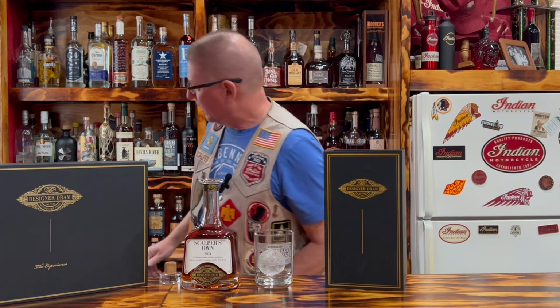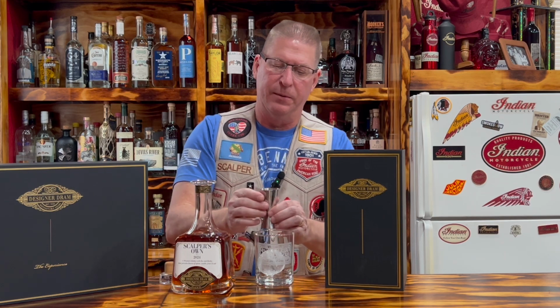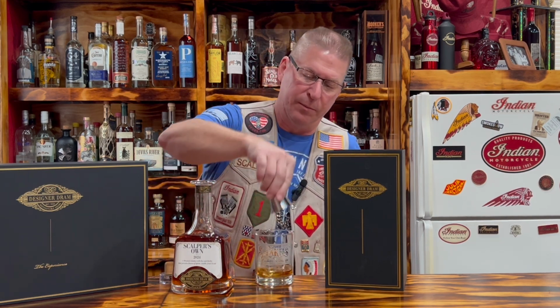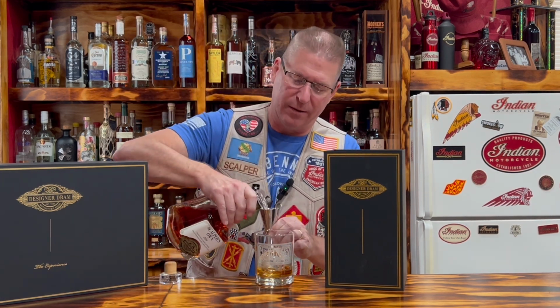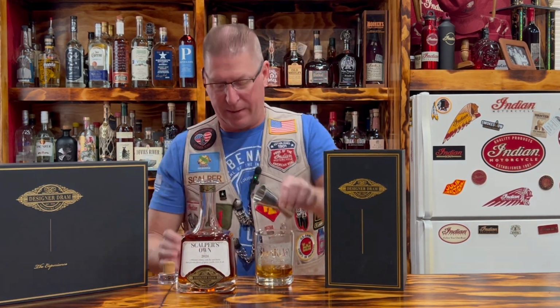Let's give this a shot. Let's play by the rules. 2-ounce shot. My ball's frozen in there on my glass. We'll go about 1 3/4 ounces. Doesn't look like very much in that big glass, does it? Get us another 1/4 ounce. We might as well get a solid 2 ounces out of it.